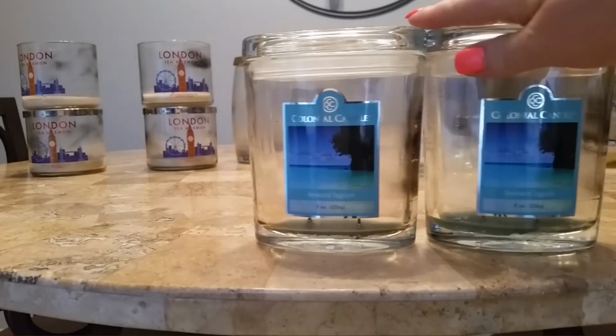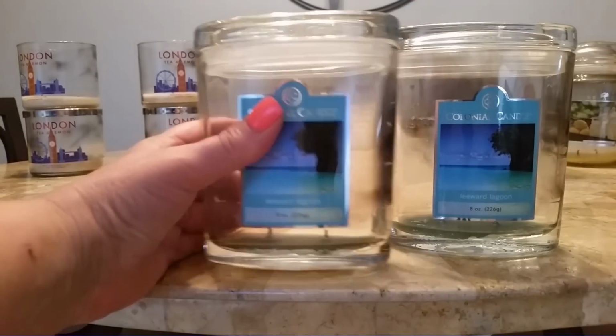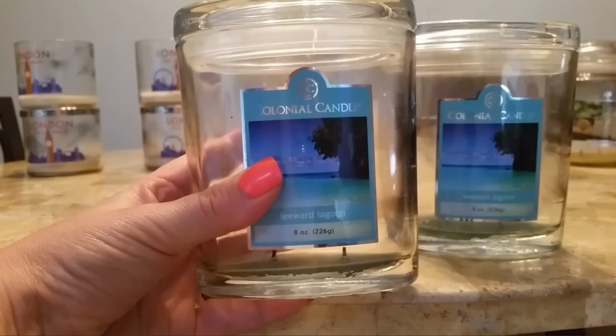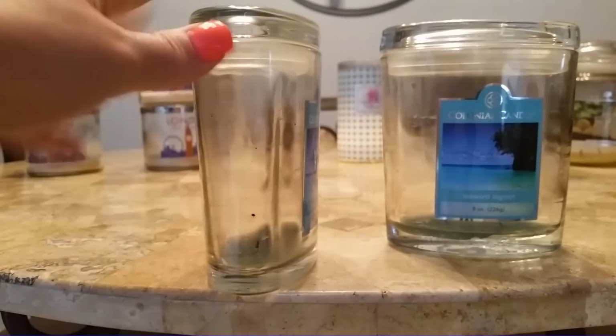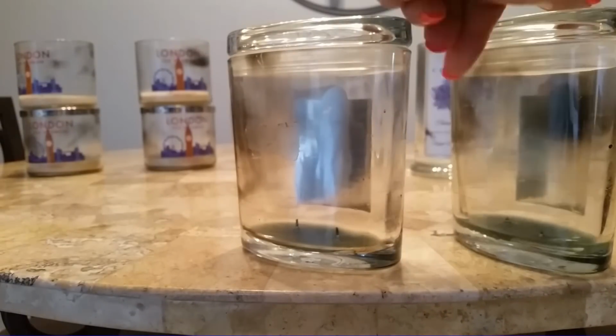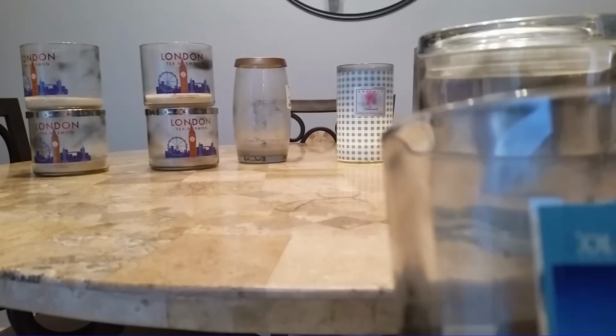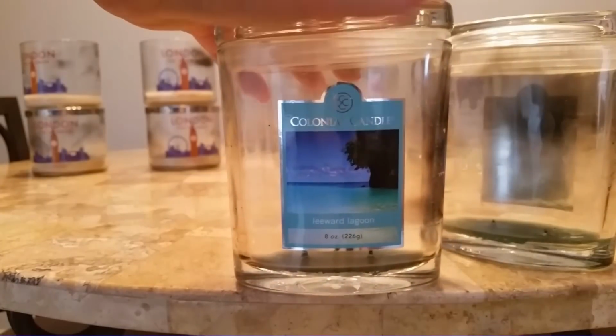Leeward Lagoon. Another Colonial Candle. This is in the 8-ounce. Beautiful looking candle. As you can see, no problems with the burn. The scent, people compare it to Yankee Candle's Bahama Breeze. To me, I don't think it's the same. It's along those lines, though.